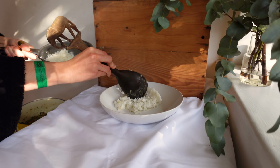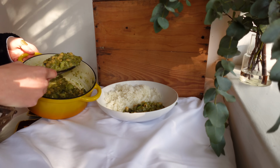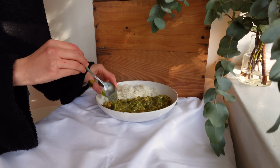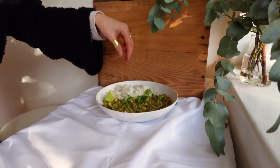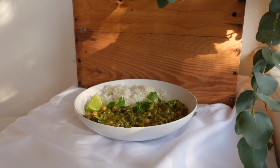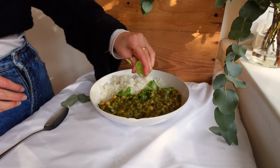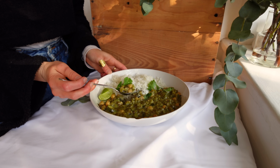Because this is a bulk meal, I am plating up some leftovers the next day, along with some rice. I love being able to pack so many things into one dish and also have so much of the dish that I just don't have to think about lunch or dinner. It just takes so much stress off my plate and I love it. I served it with a wedge of lime and a little sprinkle of fresh cilantro.